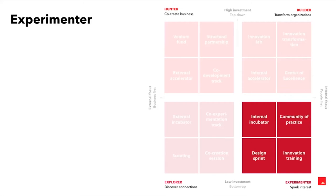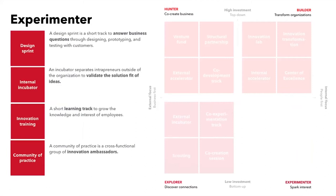Then we start with the experimenter. The experimenter has four different activities, starting with a design sprint. A design sprint is a short track to answer business questions through designing, prototyping, and testing with customers. On the other hand, you have internal incubators. Incubators basically separate entrepreneurs within a large organization, to go outside of the organization and to validate the solution fit of their ideas.